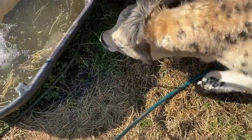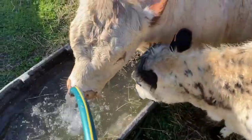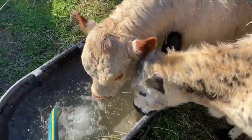Hi, Cece, my best cow. Animals are loud when they're hungry or in danger. None of them are in danger. They're just all hungry.